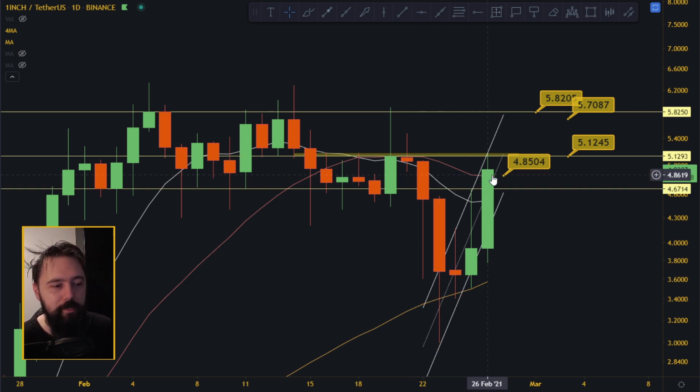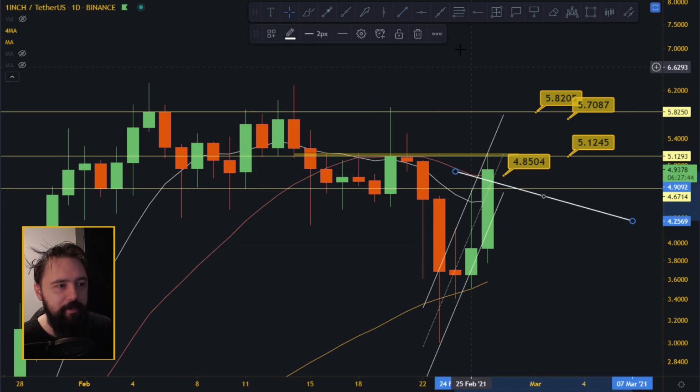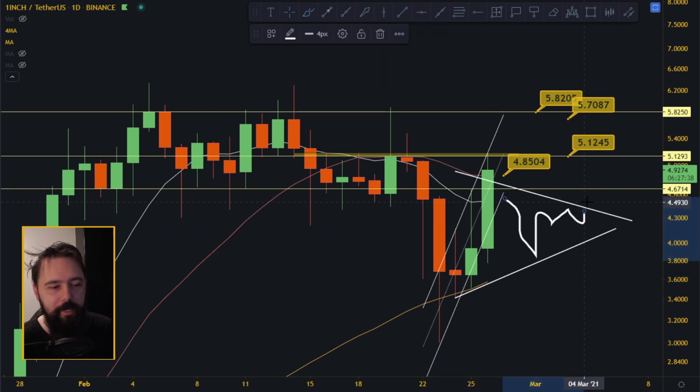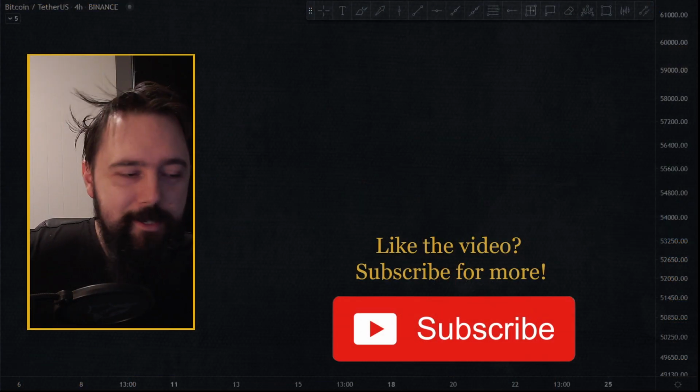If it closes below the 20, what you can expect after that is some kind of a triangle formation forming over here, going something like this. Maybe not, I don't know. That's also an assumption, and as I just said, assumptions are bad for you. So the only thing we're going to focus on today is closing above the 20 moving average. If we do that, we're golden. Yeah, that's it.